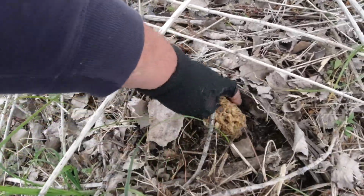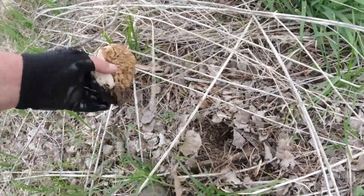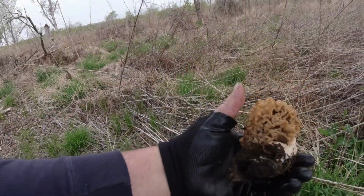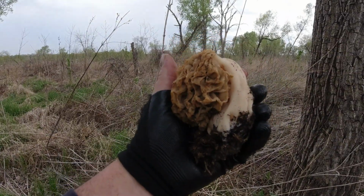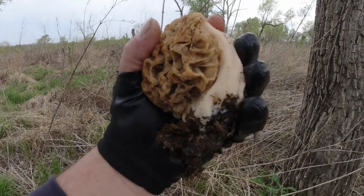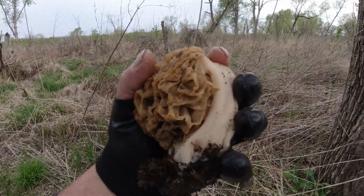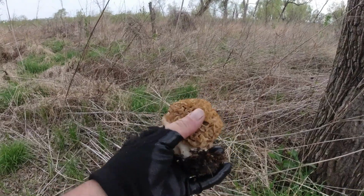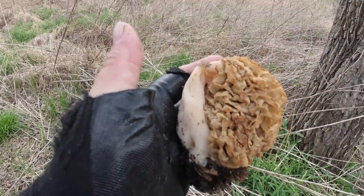Boom. Big dog. Big donkey donk. Got the root on that one. Whew. Whoa. Now you talk about a baseball. You describe them as baseballs sometimes, softball size, tennis ball size. Now come on, look at that thing. He's just form fitted. Crazy.